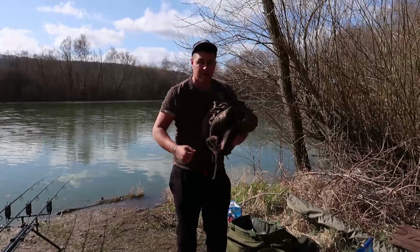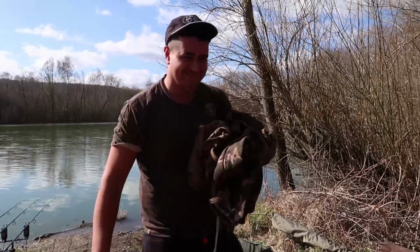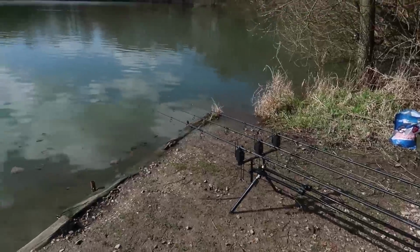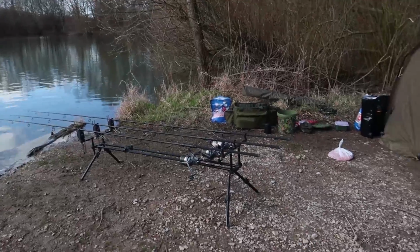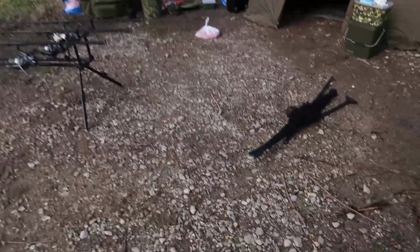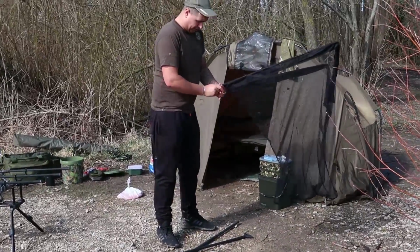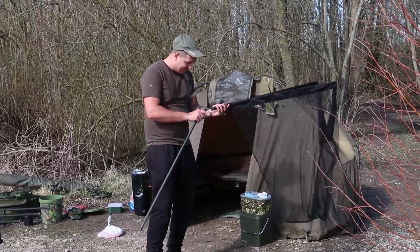Nice hat, mate. It's a freebie. Your rods are out, but your net's not set up. When was the last time you used that bad boy, mate? France in January. Absolutely nothing.